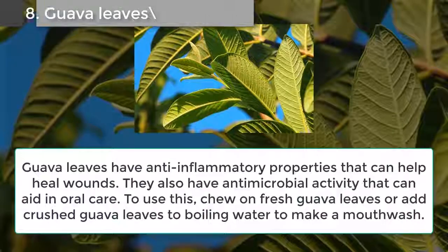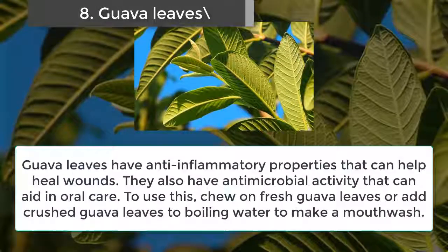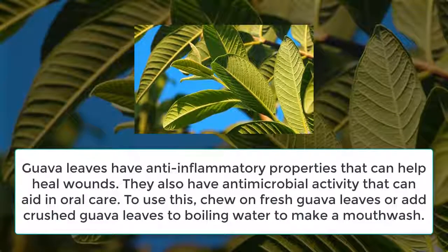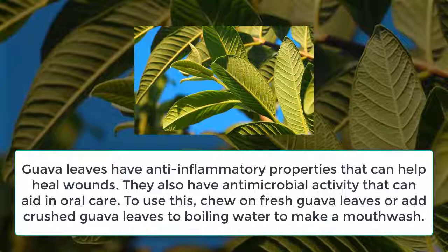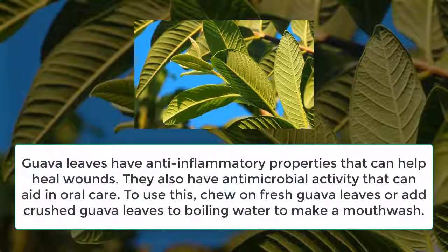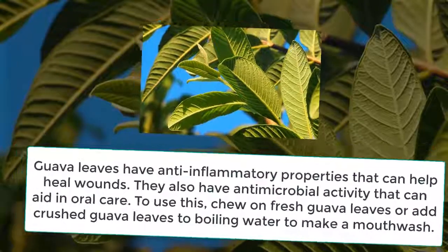8. Guava leaves. Guava leaves have anti-inflammatory properties that can help heal wounds. They also have antimicrobial activity that can aid in oral care. To use this, chew on fresh guava leaves or add crushed guava leaves to boiling water to make a mouthwash.